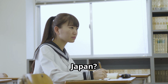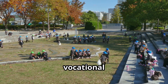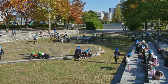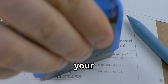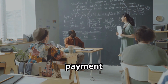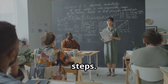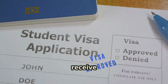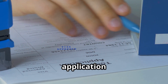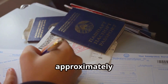Dreaming of studying in Japan? A student visa lets you enroll in language schools, universities, or vocational programs. To be eligible, you need a certificate of eligibility, COE for short, issued by your school, proof of enrollment and tuition payment, and financial support documents. Let's go over the following steps. First, you need to apply to a Japanese institution and receive your COE, and then submit your application along with supporting documents. Finally, you need to wait approximately 2 to 4 weeks post-COE to process.